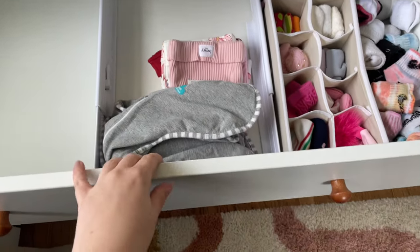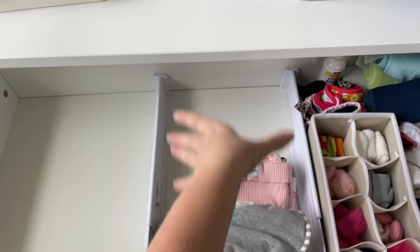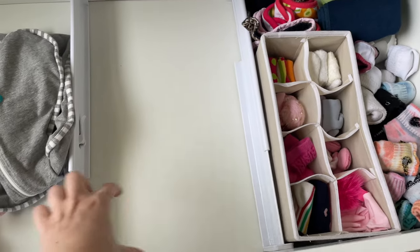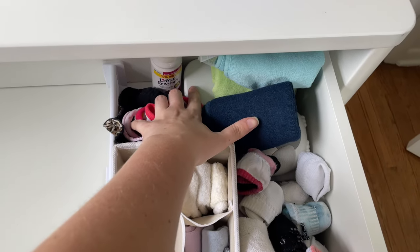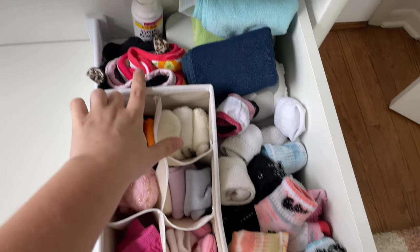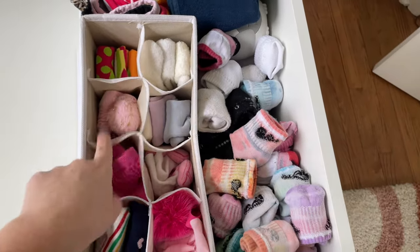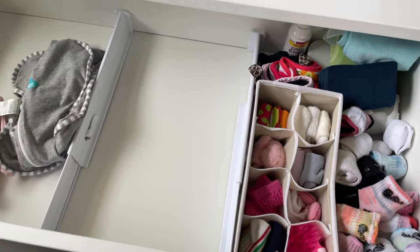So top drawer here, this section will be for diapers, this section will be for wipes, and then I want to get a little container to put in the front here to hold A&D and that kind of stuff. I have our NoseFrida back here, some saline, these are some burp cloths, these are some bibs. And then these are all the socks that we have for baby girl. All of these socks I'm going to take out and put over here, and I'm going to put her bibs and burp cloths in these sections here. I just didn't get around to doing that. So that is the top drawer.